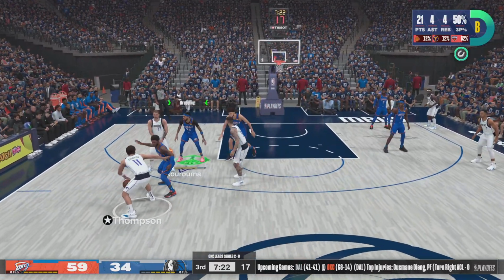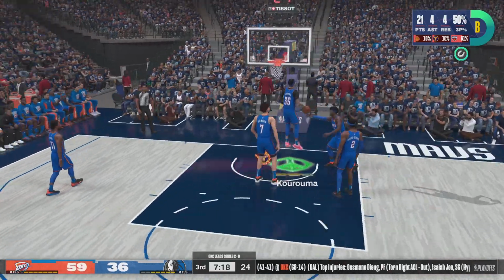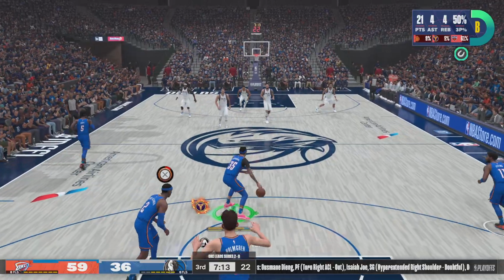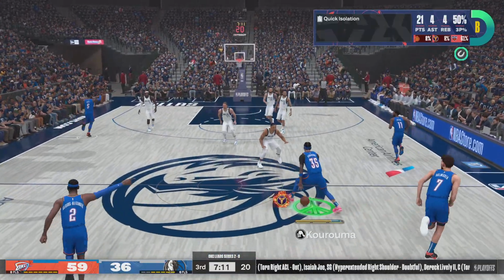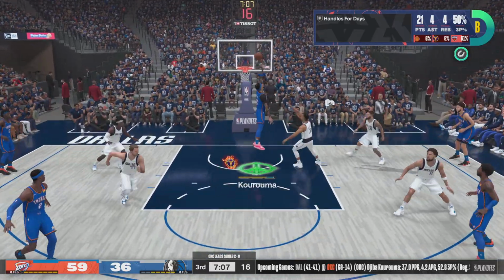Irving against Thompson. Lets it go from the wing. The shot's good. Thompson's got his second basket on the night. Easy look when the defender isn't fighting over the screen. And the coach over there just asking for one simple thing, and that's some effort. Got burned on that one.